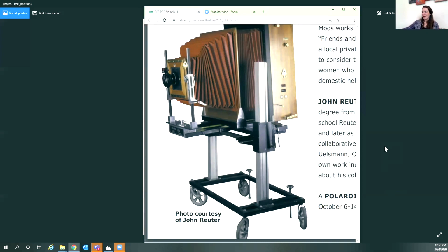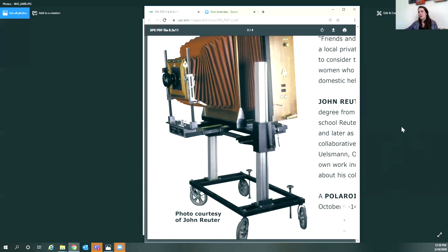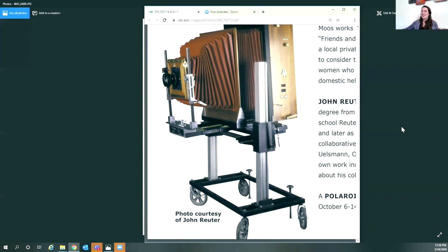The Kodak Polaroid camera came to Birmingham twice, or to UAB specifically twice, in 1985 and 2003. And this is actually an image from the catalog that was put out in 2003 in association with this camera coming to UAB. And this is a camera that's larger than I am. It can't really tilt very well. So some of the artists had to get really creative in how they were using this camera. And we have a lot of great photographs that we love that came out of this.